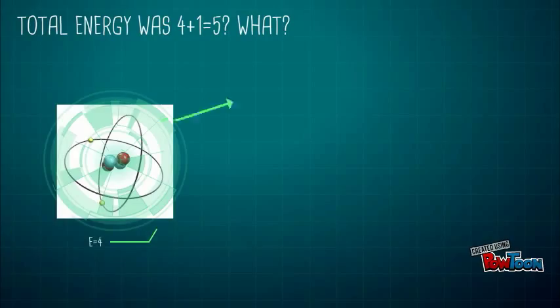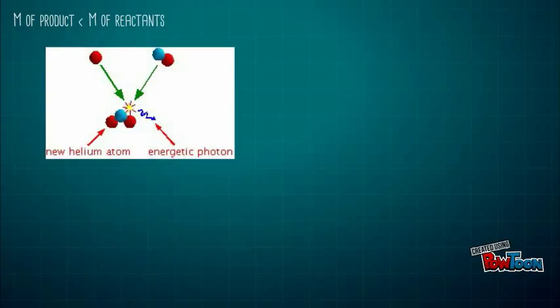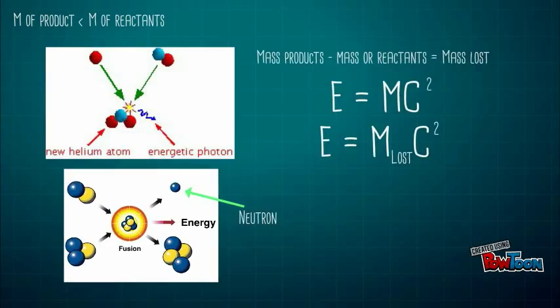The extra energy was shot off as light, known as a photon. A photon is a wave of electromagnetic energy which can be absorbed by plants and then converted into other types of energy, like kinetic and thermal. In the example, this helium atom is lighter than the mass of the other two atoms combined. Therefore, the mass is lost in the form of a photon, and in other cases the mass can be lost in the form of a neutron, where the lost mass can be measured with Einstein's equation E equals mc squared.